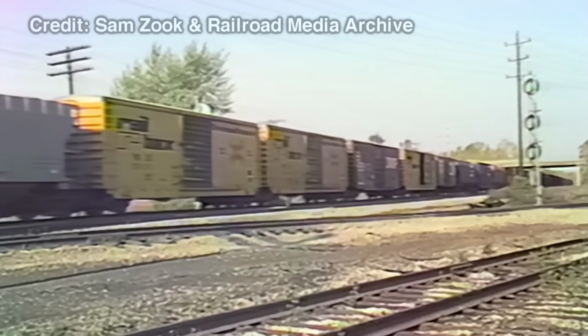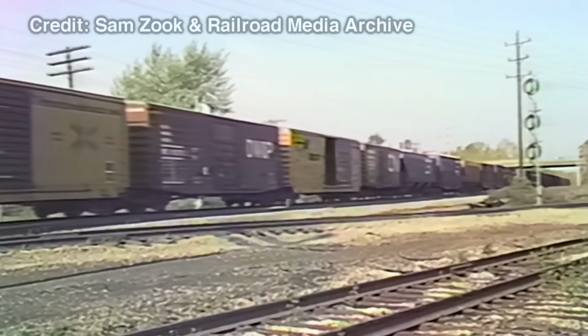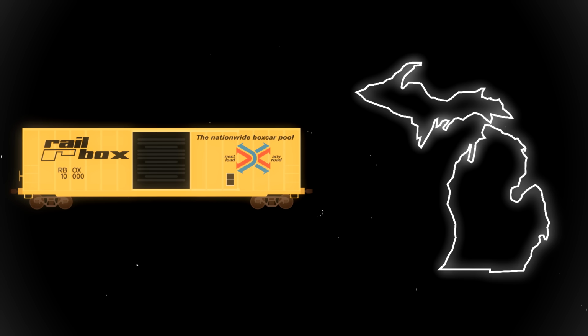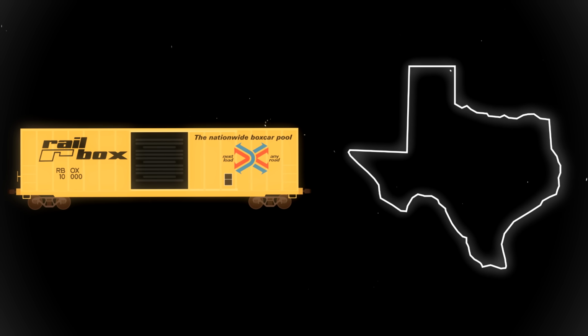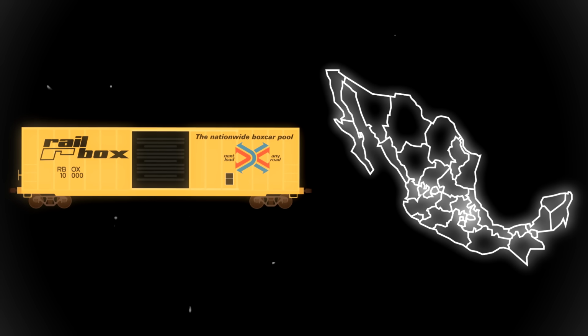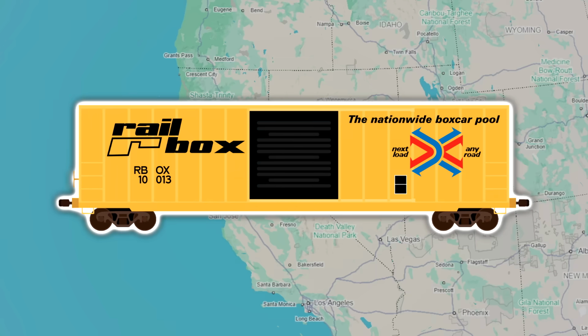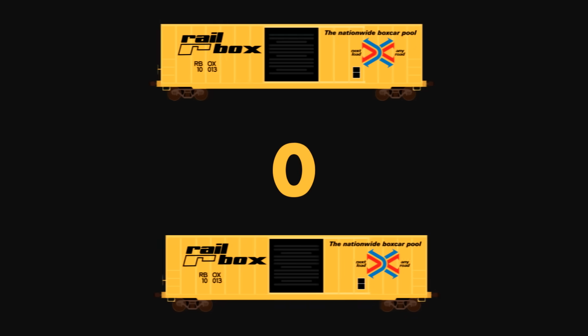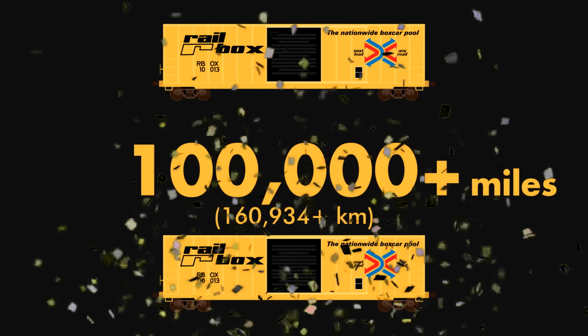These cars were shared amongst the railroads, and thus the return home and load rules didn't apply. A Railbox could run from Michigan to be unloaded in Texas, then pick up another load and run to California, Maine, Iowa, Canada, Mexico, and do the same exact thing. One such car, RBOX 10013, traveled from coast to coast and border to border within 2 years, and by its 5th year in service, racked up over 100,000 miles.